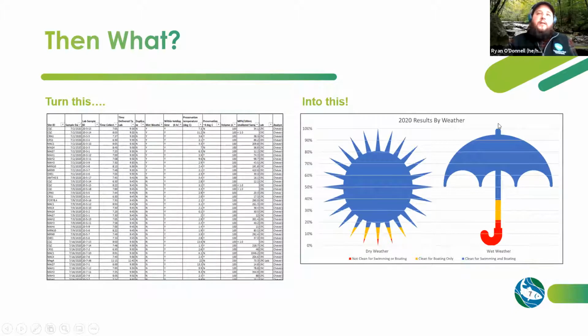So I took the 2020 bacteria results that were uploaded to our website that I'll talk about in a little bit, and I broke them down by wet weather or dry weather, and showed what the quality is. And so it turns something that's just a block of text and numbers that means almost nothing into something useful, and then we need to communicate that in a way that people understand what we're trying to say.